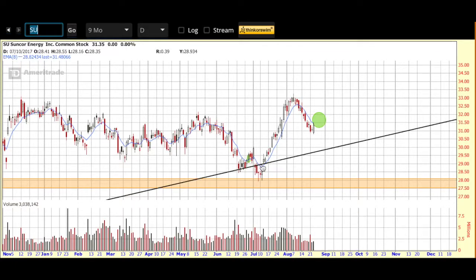So it's all about price being up and over that 8-day EMA. Check the scores on Suncor this morning. Really nice high value score. Forecasted earnings growth rate going forward of 35%. Current PE of 25.91. And dividend yield of 2.58%.